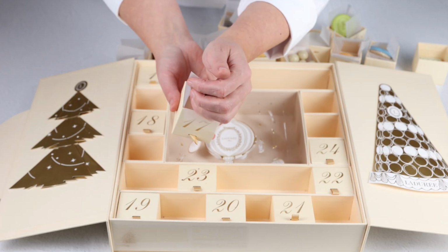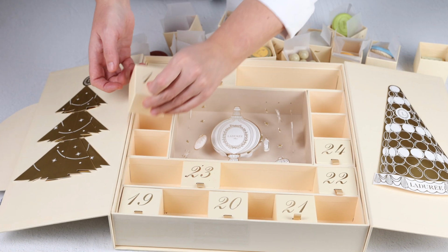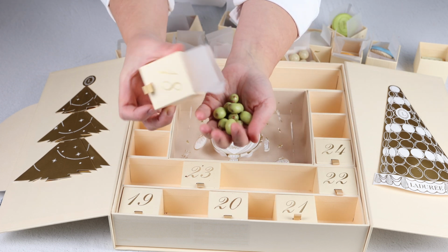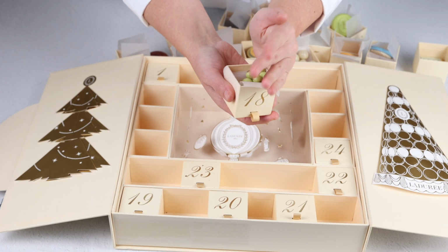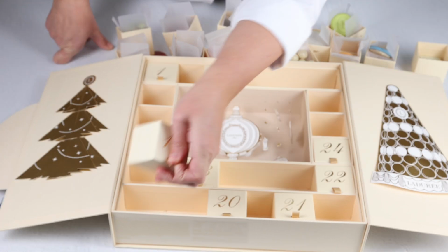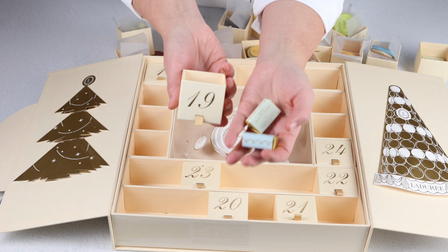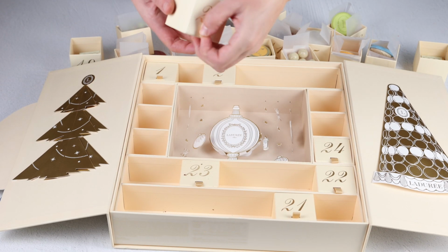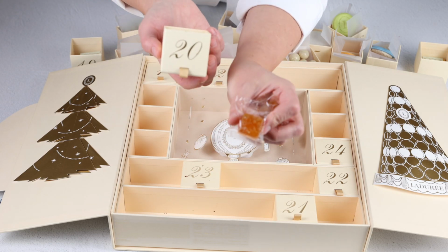Oops. Dropped some. It's all going back. We're all gonna eat this later. 18. Not sure. Some kind of nuts or maybe pistachios. 19. I feel like this one is fudge or something. 19, 20. Oh, this one I love it. Marmalade.